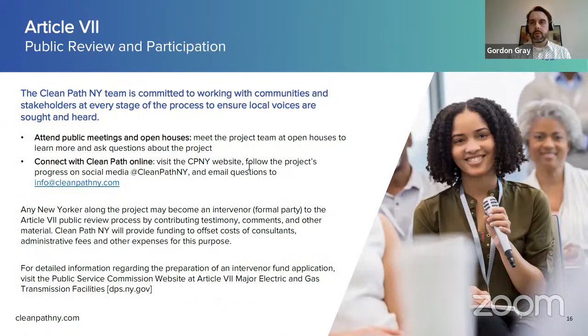Finally, want to underscore the opportunities for public review, involvement, and participation in the process. Those will include attending public meetings and open houses. We'll be conducting an open house campaign throughout the route this summer, so that will be an opportunity for members of the public to come and meet with members of the development team, ask questions, learn more about the project, provide input, really hear firsthand about the project. As well, we're maintaining a website, social media, and we'll respond to email questions now and throughout the process that we're undertaking.